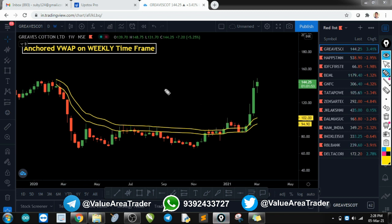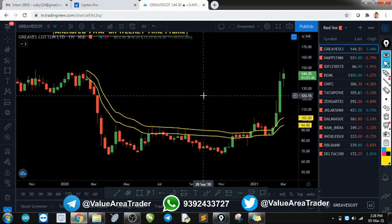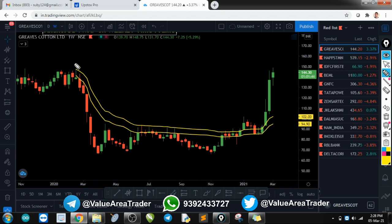Almost 90% of the stocks that I've selected are based on the same principle. From the swing high I create a band of anchored VWAP, and I want to see that the band is getting respected.